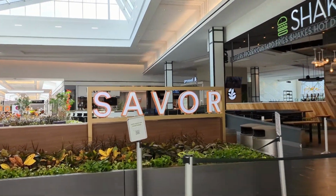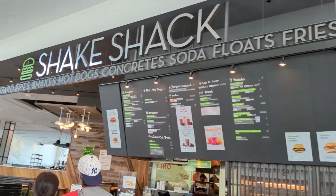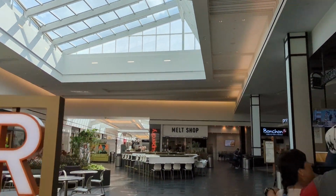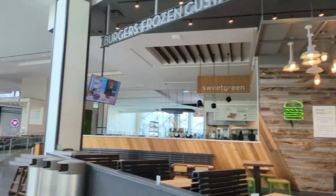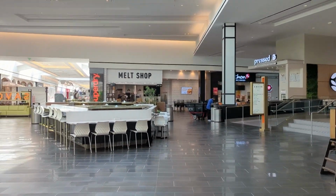The mall opened in 1963. It features major department stores including Neiman Marcus, Nordstrom, Bloomingdale's, and Macy's, more than 30 eateries including Morton's, Shake Shack, and the Cheesecake Factory, as well as hundreds of specialty stores including Burberry, Apple, Louis Vuitton, and Sephora.